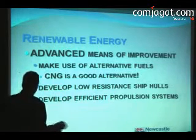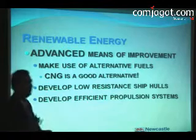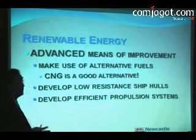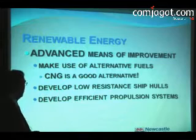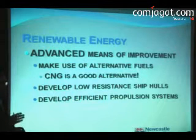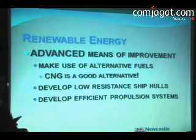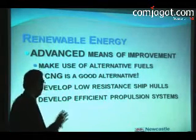And also make use of alternative fuels. One is CNG. A few months back, I had one friend thinking of using CNG. The World Bank is thinking of using CNG for inland waters in Bangladesh. Though there is plenty of gas in Bangladesh, it's been widely used for road transport, including buses and trucks. But when you go into water transport, you should be very careful because CNG is not available all over the country.